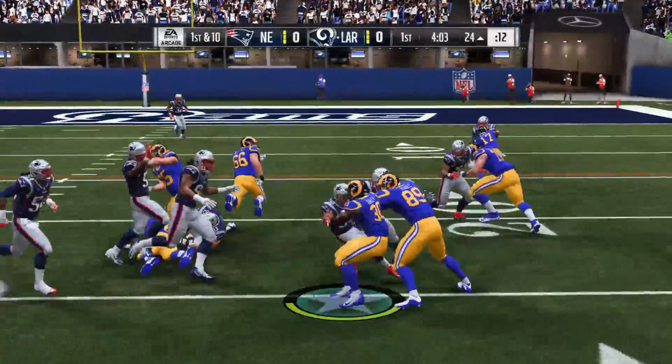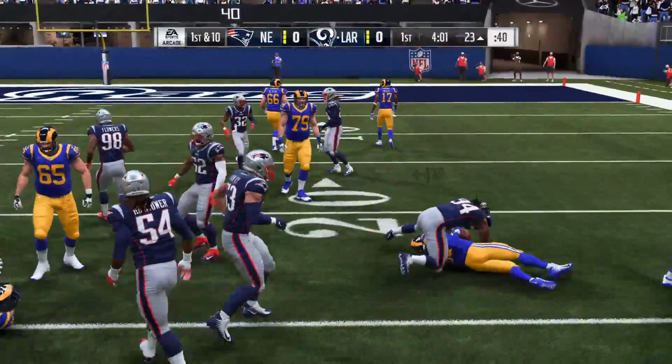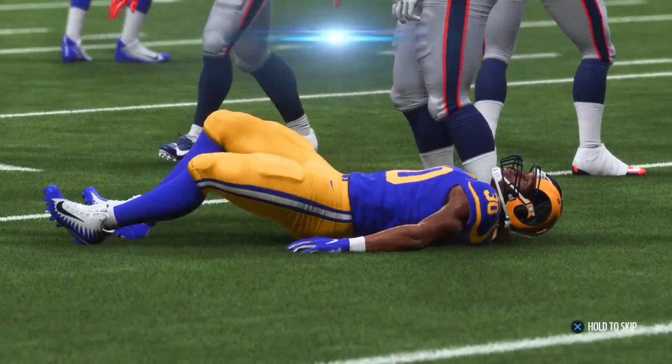On first down, it's Gurley. And not much. Maybe a yard down to the 23.